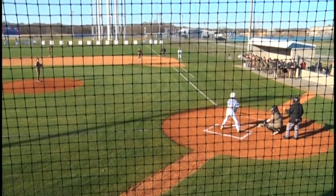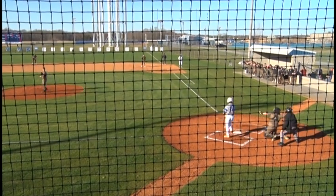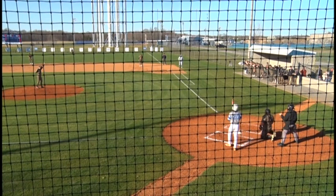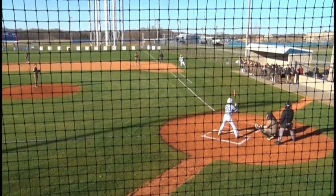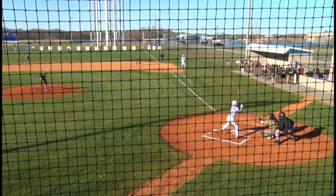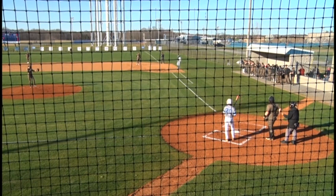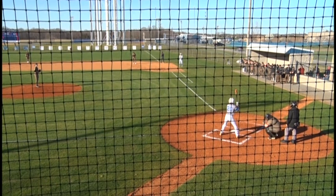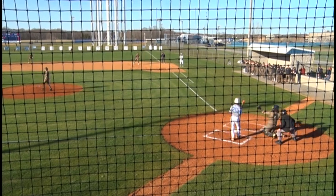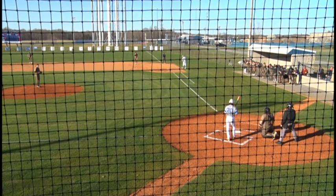Braylon Flowers up to bat for the Tigers. Flowers swinging a miss on his first pitch. Strike one. 0-1 now the count. Here's the second pitch. He watches that one, a little bit low. Count 1-1. First batter for the Tigers, number 20, Flowers. Gammon doing the work on the hill for the Owls. Here's the pitch, way high. Count goes 2-1 now to Flowers.